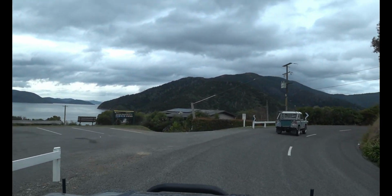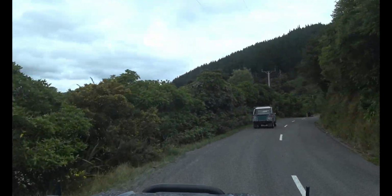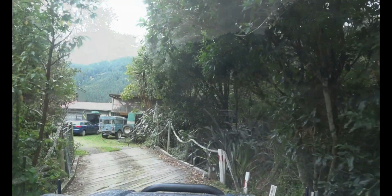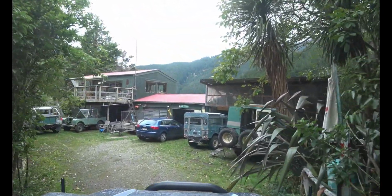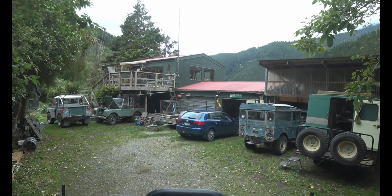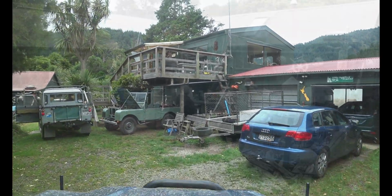Before we arrived in Picton, we all received a text from Bluebridge to say our crossing was delayed for another hour, pushed out to 3 PM. So we grabbed some food and caught up with Ian Butcher around at Whatamango Bay and checked out his amazing Land Rover collection, including a well fitted out Land Rover Series 2B forward control camper.